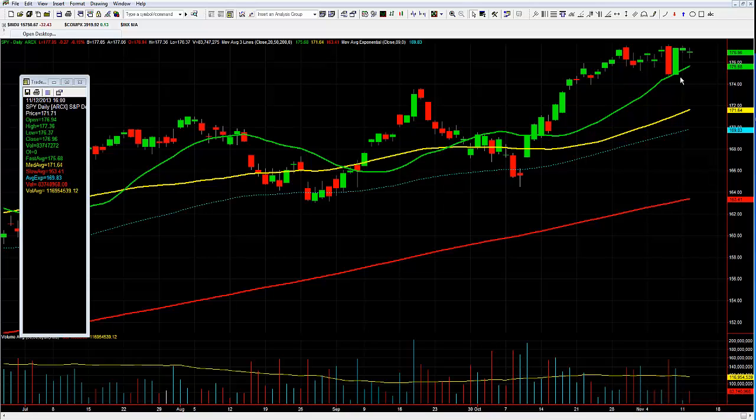Now, this could mean a few different things. This could mean the bulls are just resting, waiting for a leg higher. Or this could mean that the bulls are running out of bullets here at these levels. And we could be due for a pullback, which is much needed at these levels.